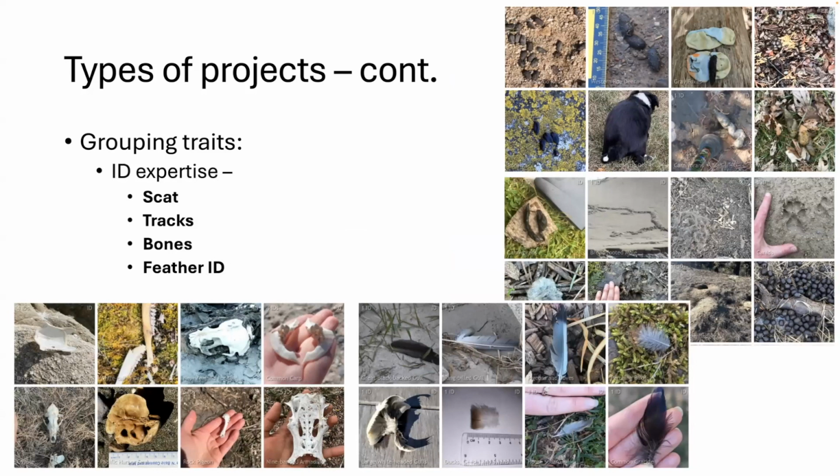Another option is to look at a specific expertise. So in this case, this project would help people who are interested or experts in identifying feathers or scat or animal tracks or bones. It will be really helpful for them to find all those observations easily and help people identify what they found. So these are really useful. And this is a good way for you to upgrade your observation. So let's say I take lots of photos of scat or animal tracks or feathers and all these things. I can add my observations manually to each of these projects so that the relevant experts could find them more easily. Okay.